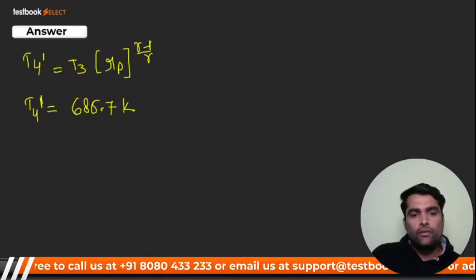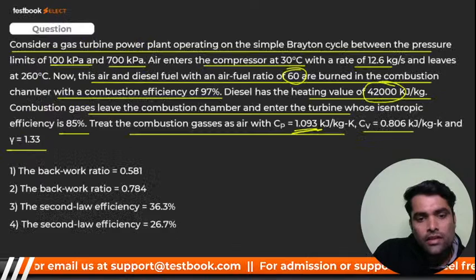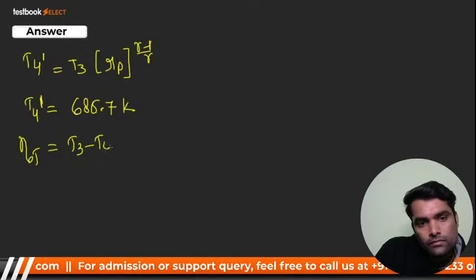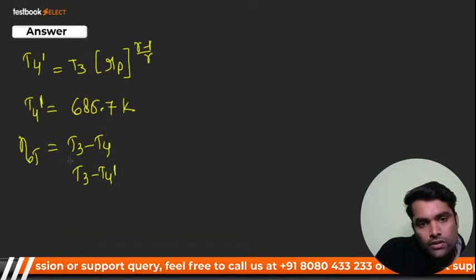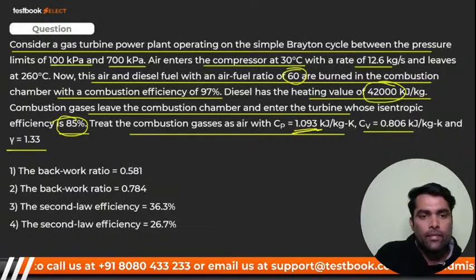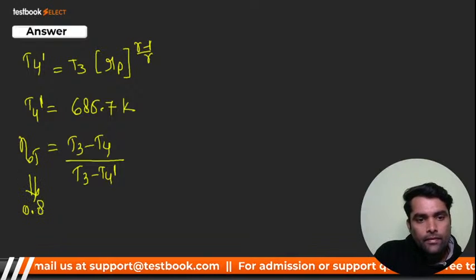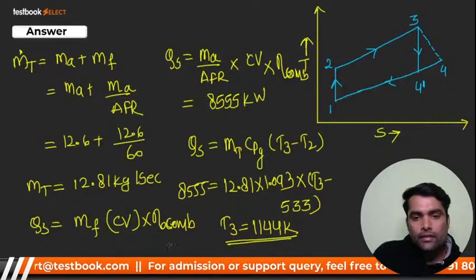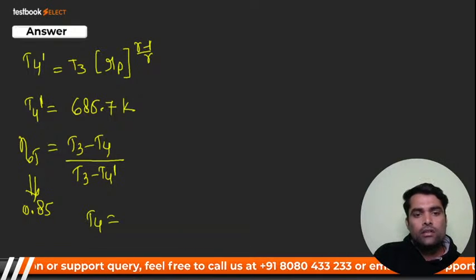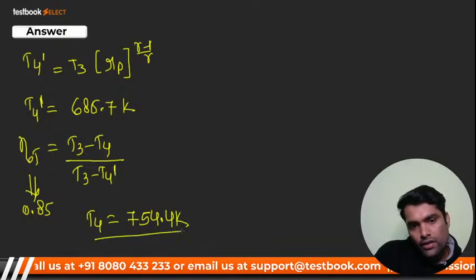So now you have T4 dash as well. If you calculate T4 dash, then I can write the isentropic efficiency of turbine. That is going to be T3 minus T4 divided by T3 minus T4 dash. See, eta T is already given in the question. That is 0.85. My dear, T3 you have already calculated. You have T4 dash, you will get T4, and T4 will come around to be 754.4 Kelvin. So you got T4 as well.